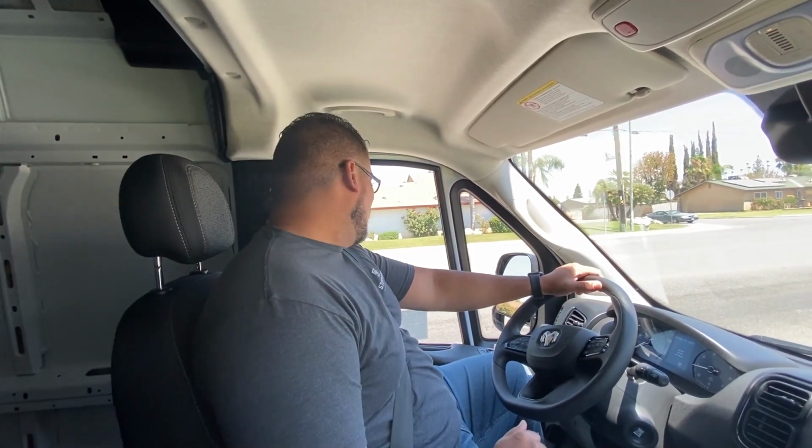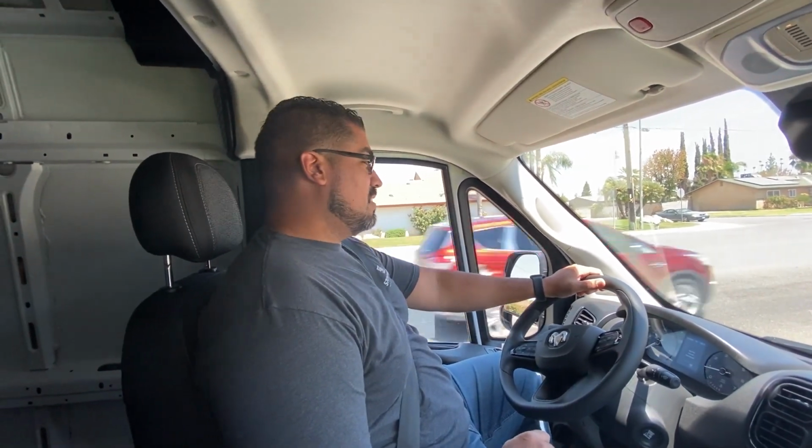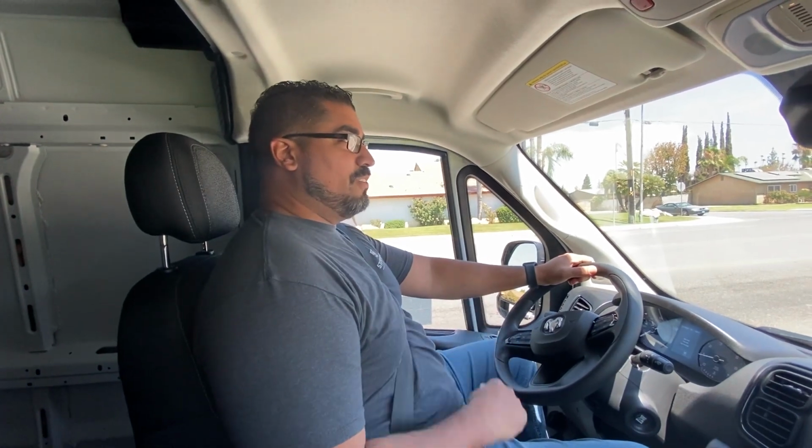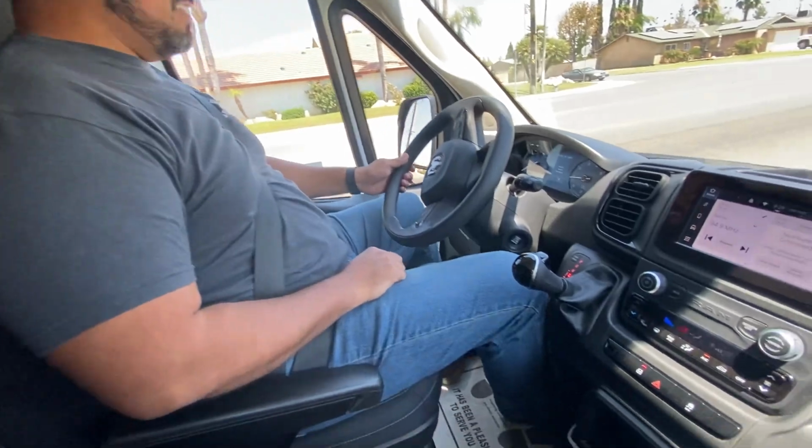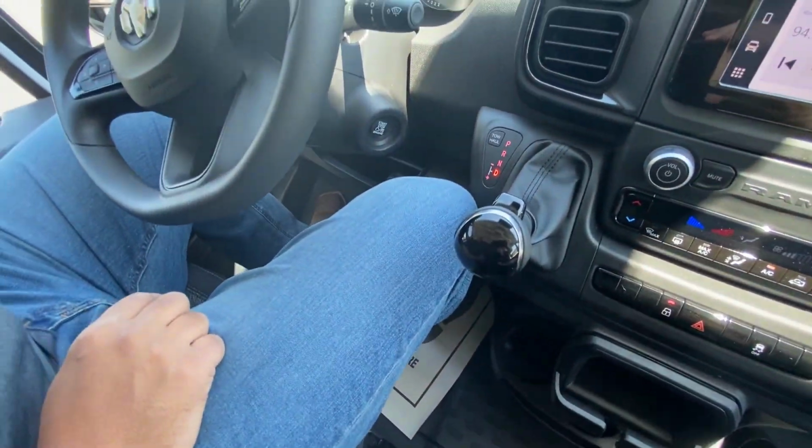How does that feel? Not comfortable. I mean, it's drivable, but this is definitely not how I drive. I'm usually a little bit further back. Take a look at my knees. I'm right up against there, and that's how I know I can't go any further forward. Now that I'm up like this, I can barely see that light. If I go any closer, it's going to cut me off.